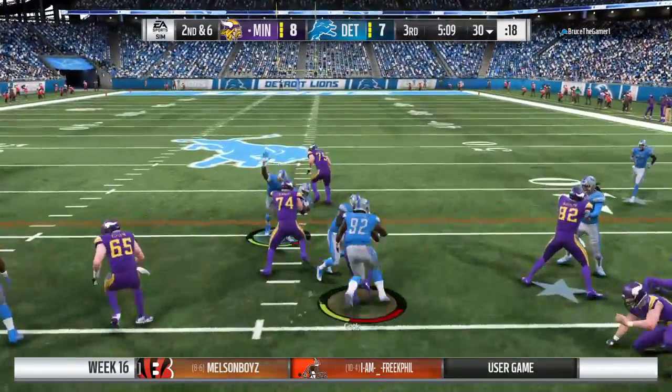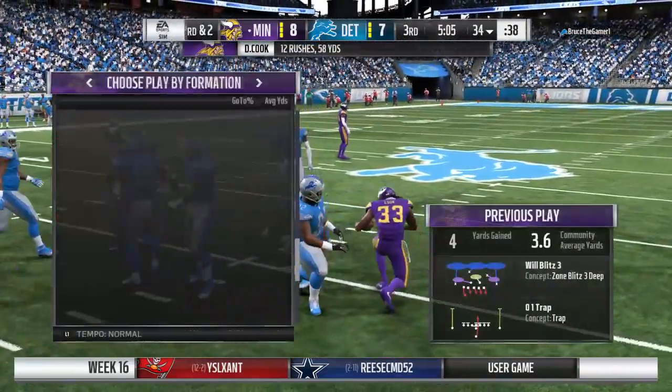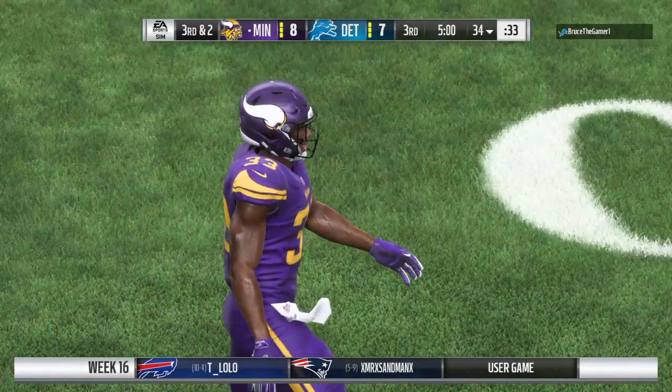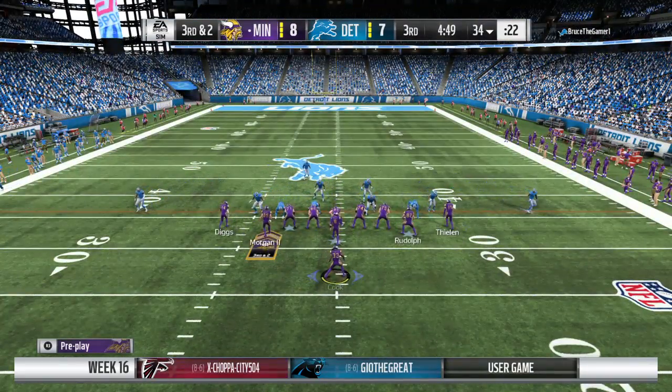They run it again with Cook. He takes this from the 30 to the 34. Back-to-back 4-yard runs. Now, look, if they just do that all the way downfield, the ball ends up in the end zone, but that's a little difficult to do. Yeah, I think now 3rd and 2, that defense ready to stiffen up and stop that run.